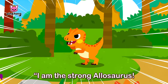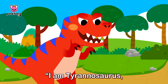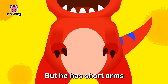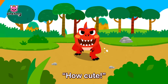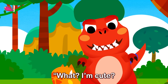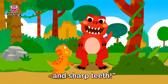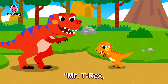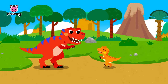Huh? I am the strong Allosaurus! Who are you? I am Tyrannosaurus, a tyrant lizard! A tyrant lizard? But he has short arms and only two pairs of talons! Hey, how cute! What? I'm cute? I'll show you my powerful tail! And sharp teeth! He's terrifying! Mr. T-Rex? I wasn't trying to fight you!